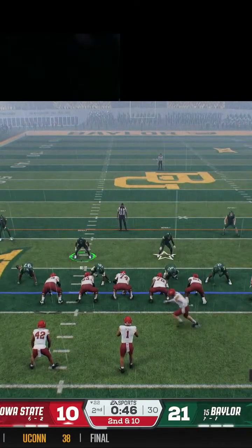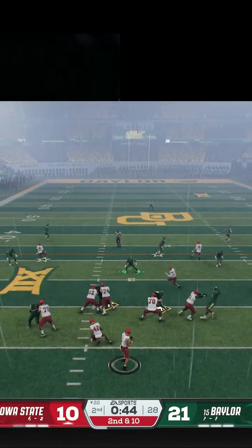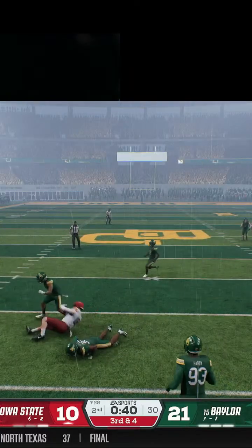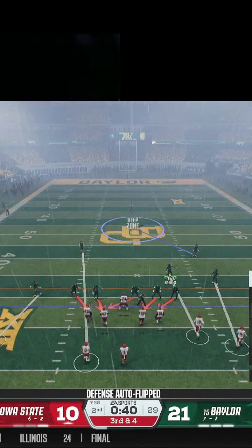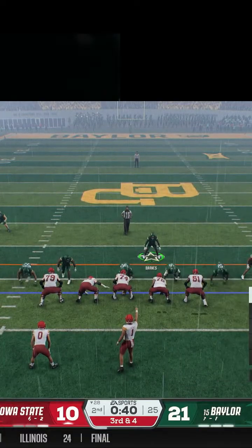Send the tight end in motion. Wants to fire on 2nd down. Quickly to the tight end. Timeout call by Iowa State. That'll be their 2nd. And they'll still have one in their pocket for what's left in this first half.